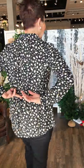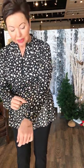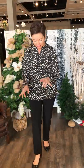So you can see how the waist is quite defined here, and I like that kind of soft hem. It's a jersey chiffon, I would say, with the same champagne tone that you saw in Teresa's pant, and then some gold flecks. Very nice. Yeah, a little bit of gold foil.